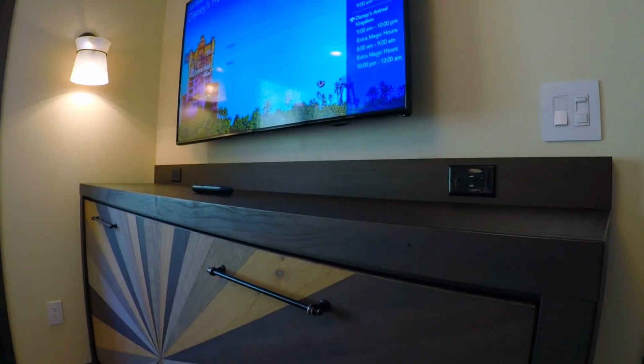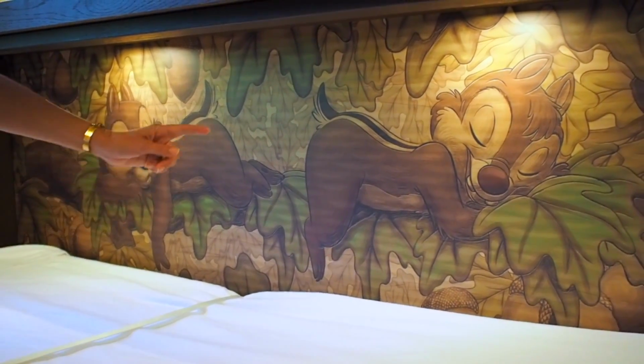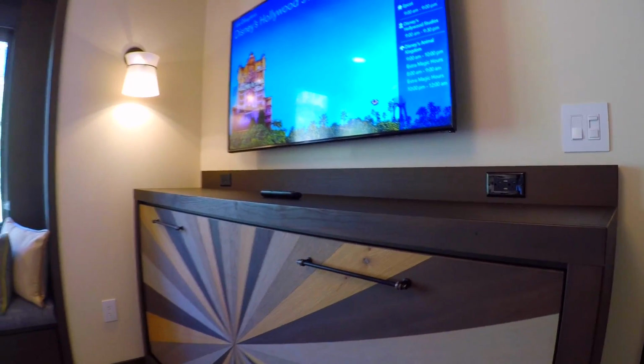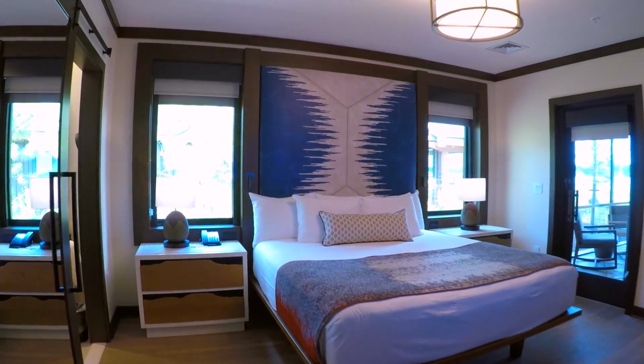This is a bed right here, which folds out. Such a cozy place to sleep with my favorites, Chip and Dale. Hey, wake up! And this is a bathroom. Oh, no, it's not a bathroom, it's a closet. This is the master bedroom.